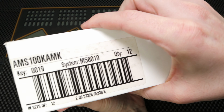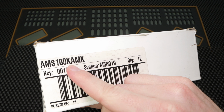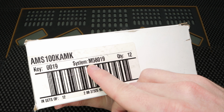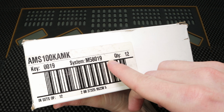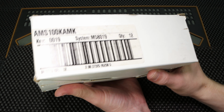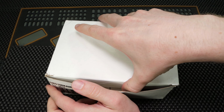All right, so what we have is AMS-100KAMK, Key-0019 System, M58019, Quantity 12. So this must be how these come from the factory. And now when we open up this lot, let's see what we have.